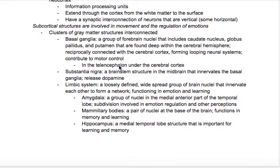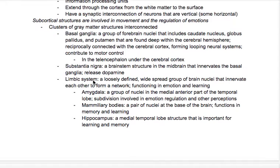They're found only in the telencephalon, under the cerebral cortex. Next is the substantia nigra, which is a brainstem structure in the midbrain that innervates the basal ganglia, putting an input in neurons, and they release dopamine, and they get their name from their dark color.